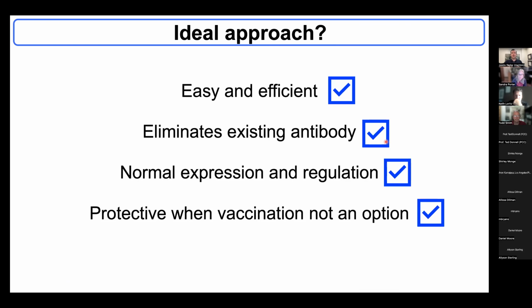Checking my time here. Let's skip that. So I mentioned this ideal approach before. This is easy and efficient. We can engineer cells in 3 or 4 days, depending on the species. We can eliminate existing antibody. This has a caveat, which is that it only seems to eliminate if we get it into the right chromosome that's being expressed. I think that's an important point to keep in mind moving forward. As far as we can tell, we get normal expression and regulation of these antibodies. They can class switch. When on the surface, they can signal normally. And we've demonstrated that they're protective when vaccination is not an option.